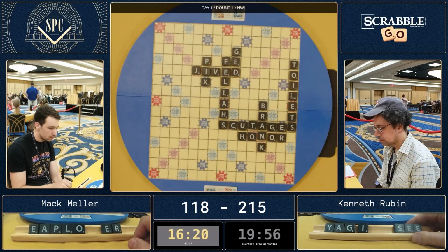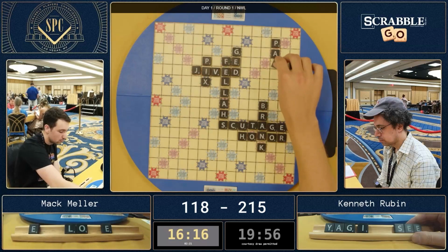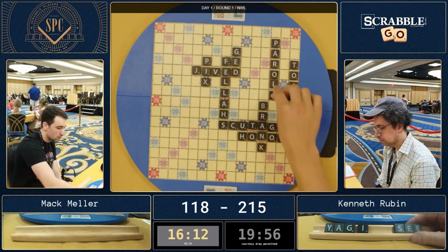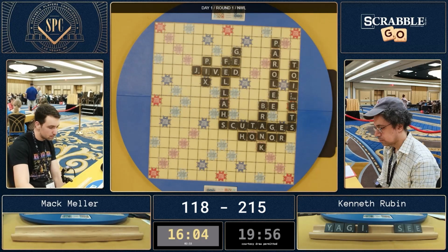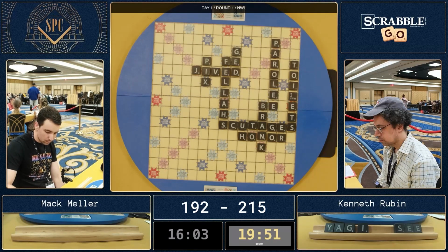I do believe that it might not be a bad idea to, again, just go for the points. I know Mac prefers keeping this board controlled, as we can see with parolee going down vertically. But I do think, take the points, and there's always going to be at least one triple open. You can have the overlap on either side, and there's still the Q out. 7 tiles that he draws again. He's a favorite to hit the Q.